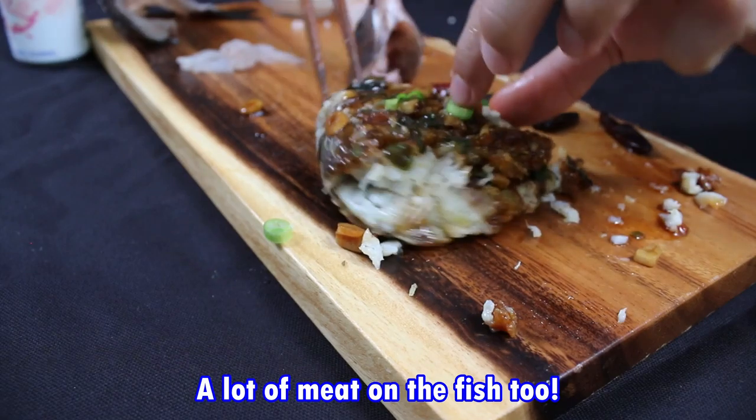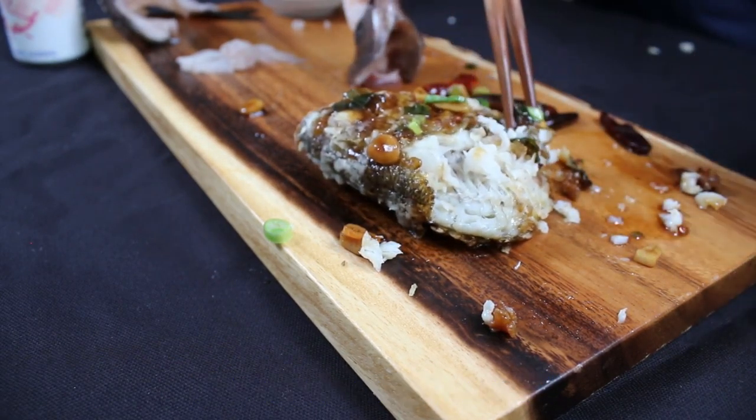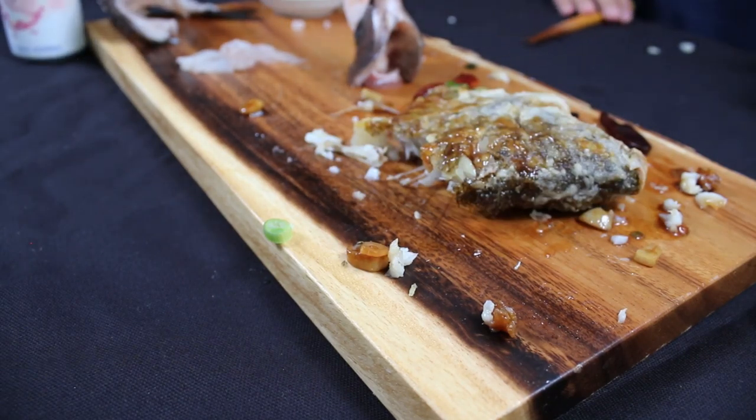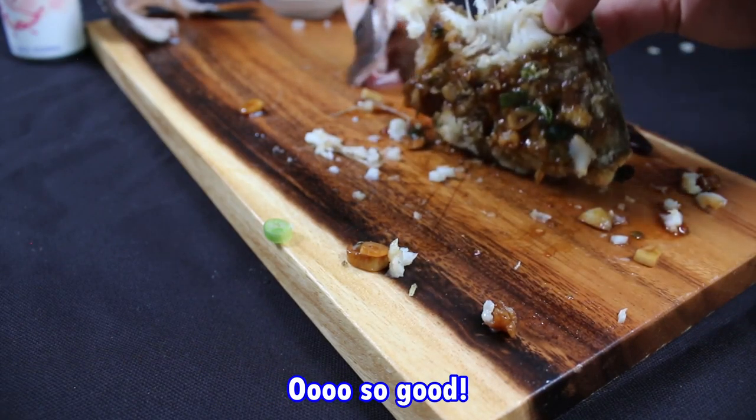It's a lot of meat on it too. And this one was a little over 9 inches. My first saltwater keeper. Oh, so good.